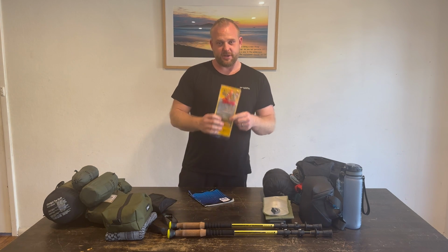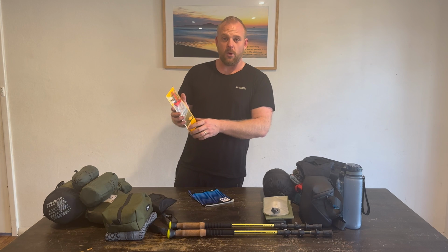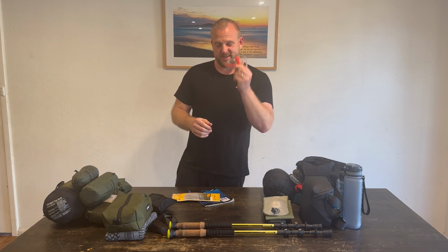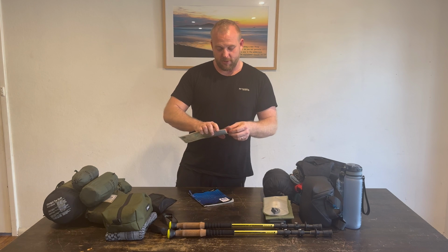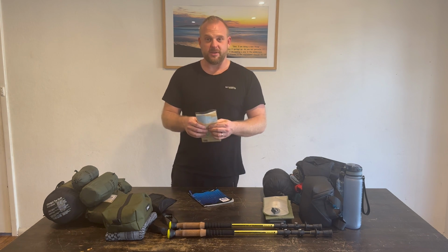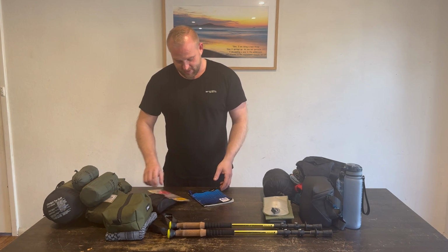As for navigation, I've got the map for the section we were doing on the Bibbulmun, which is around Walpole. Also got a compass. Now, I didn't end up using this, but you know, it's good to have just in case, especially if you find yourself off track. And you know, off track with a dead phone, you're kind of stuffed without a compass.